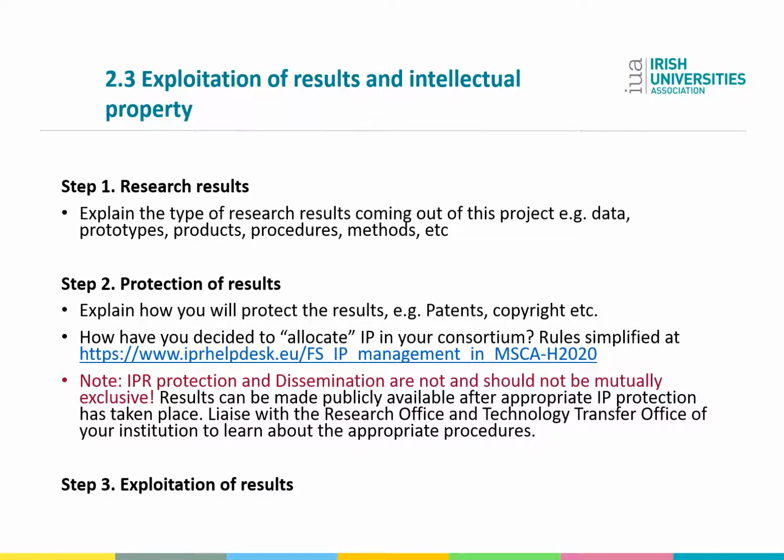Now for the exploitation of results and intellectual property. Step 1. Firstly, explain the type of research results that will come out of this project. For example, data, products, prototypes, procedures, methods, standards, etc. Secondly, explain how you will protect the results if applicable. For example, patents, copyright, trade secrets, etc.